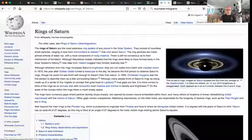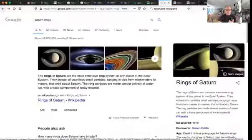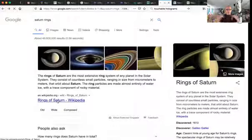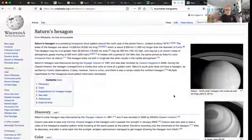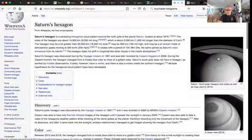So let's go back to the rings of Saturn. Let's say that the rings of Saturn now act as a gigantic turntable of sorts, and it is resonating this energy throughout the planets. And it looks like my computer froze up again. So that's okay. We don't need to get into too much detail on that. I can just show you this image. The hexagon poles.